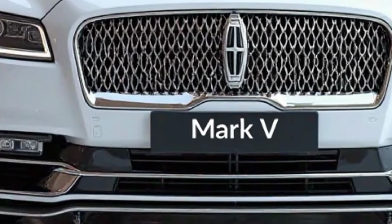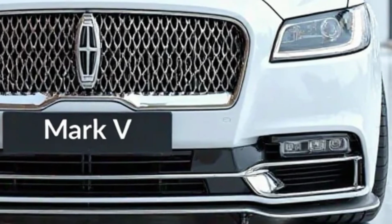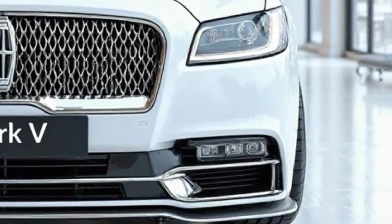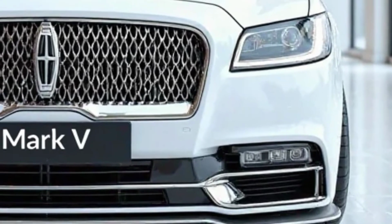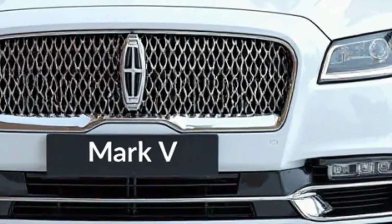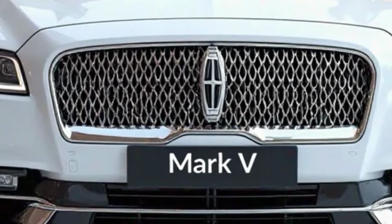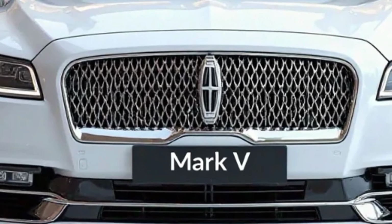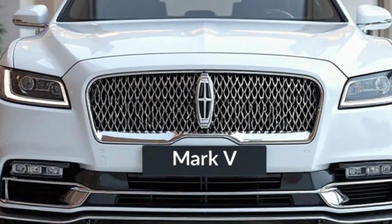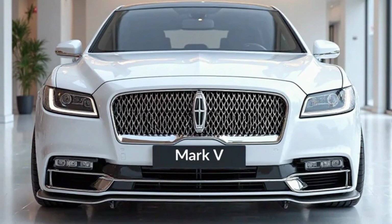Today, we're taking a luxurious ride into the future while honoring one of America's most iconic classics. Introducing the 2026 Lincoln Continental Mark V revival that fuses timeless elegance with cutting-edge innovation. If you're a fan of automotive heritage, bold design, and smooth performance, this grand tourer is about to steal your attention. Let's dive into what makes the all-new Continental Mark V a true modern classic.